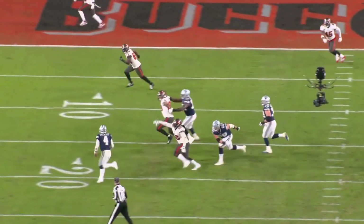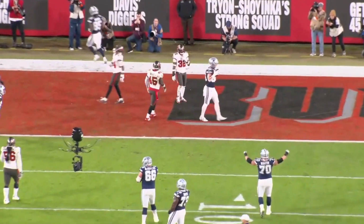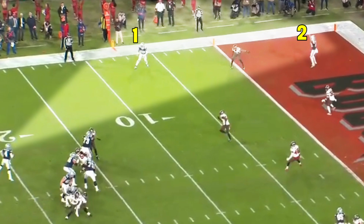But there's one detail here that's missing. Schultz wasn't actually open in the design of this play. Prescott had to create that opening in the coverage for him. This is what the quarterback saw when he left the pocket.